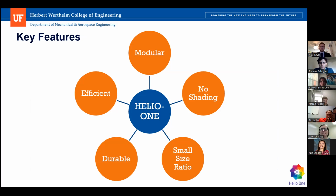So the key features of our design, we really focused on modularity. We think that being able to assemble it easily is important, while also making relevant repairs, because these heliostats are going to be sitting out in a field for a long time. You want to be able to take a piece off easily, replace a part, fix something, and put it back together. So that's what we really focused on, in addition to not shading the other mirrors.